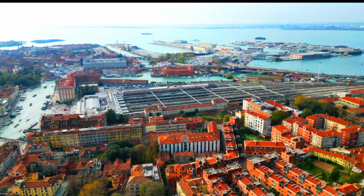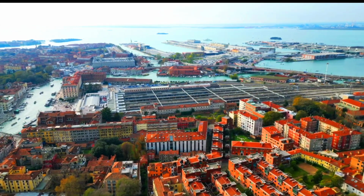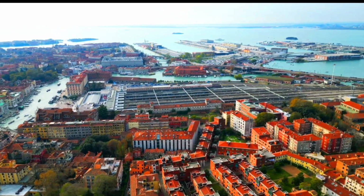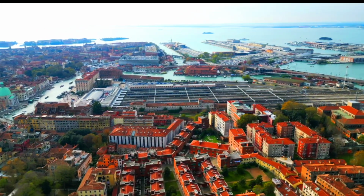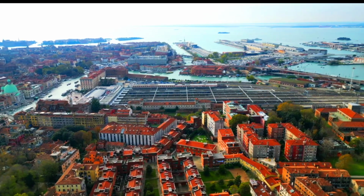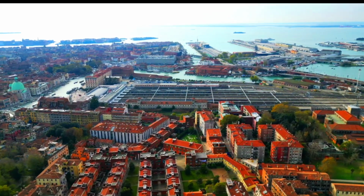The current station building is one of the few modernist buildings facing the Grand Canal. It is the result of a series of plans started up by the rationalist architect Angiolo Mazzoni in 1924, and developed by him over the next decade.